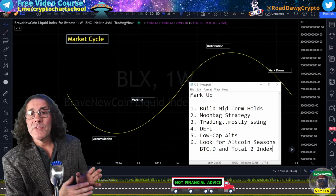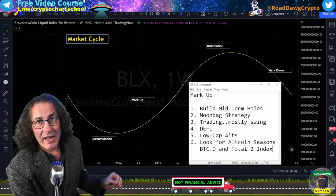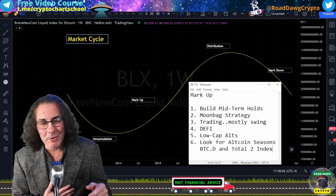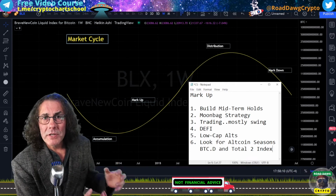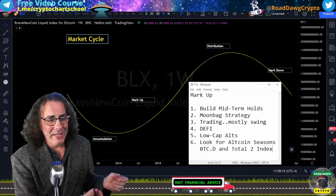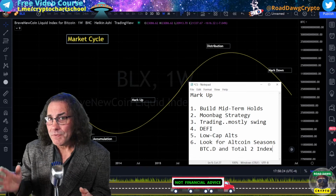One area that is excellent to get into during this market phase is DeFi. We haven't got into that on this channel. The Osmosis Dex is one of my favorites, just to give you a primer there. But if you're in these coins, you can also put them into DeFi, maybe doing some pairs there, earning some income, or just using their staking. But DeFi can be profitable if you know how to use that.